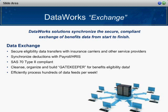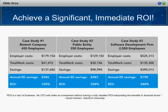But before I turn it back over to John, I wanted to share one more slide with you and make one more main point. And most likely it's the most important of all. A Stanford University economist, David Herbert, stated, "Return on investment is a fact of business. No chief financial officer will make an investment without having a fully detailed ROI, interpreting the benefits in financial terms." Well, you're viewing 3 actual clients of ours who are happy to realize the benefits of outsourcing key elements of their internal HR functions to TotalWorks.